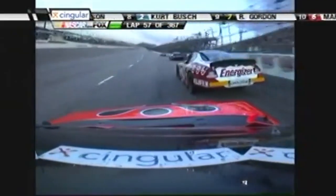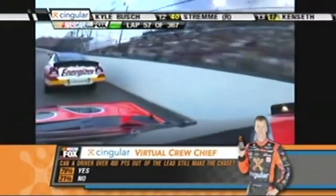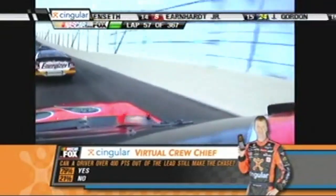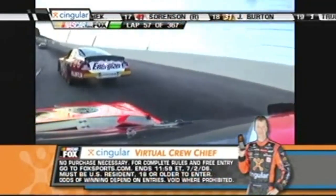How about the answer to our singular virtual crew chief question? Drivers outside of 400 points like Mayfield, Newman, Biffle, Kurt Busch and Carl Edwards, 80% of you say yes, they can make it. You can win Jeff Burton's payday at Daytona in our singular virtual crew chief poll.